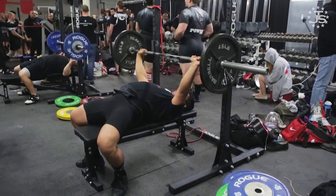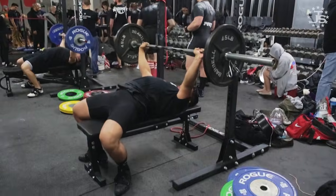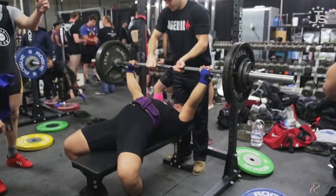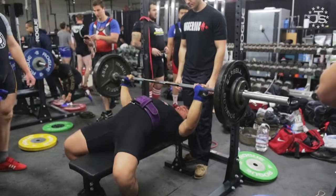In the bench press, of course, the warm-up could be shorter because unless you bench and squat the same, which hopefully you don't, the bench press weights are just lighter, so it won't take as many sets to get ready for your opener. Again, you want to take at least 1 warm-up set with the full set of commands, just so you can practice that and be ready, and it should take away a little bit of nerves as you get on the platform.